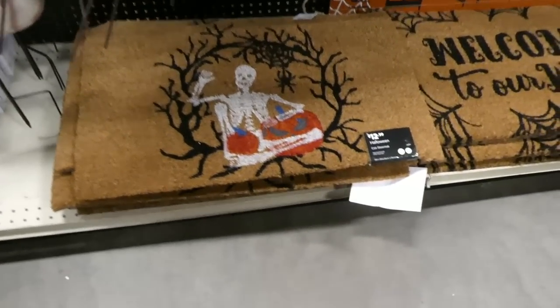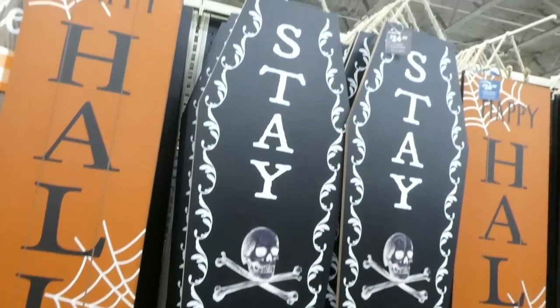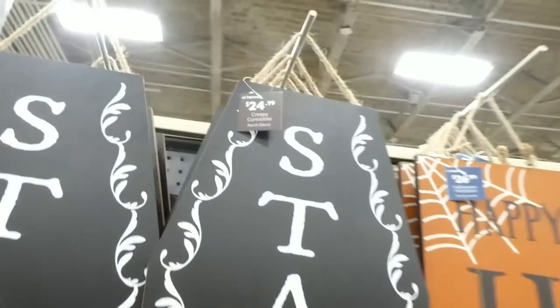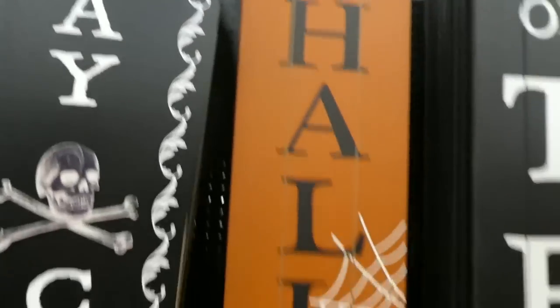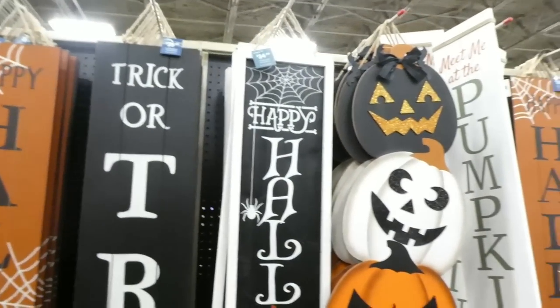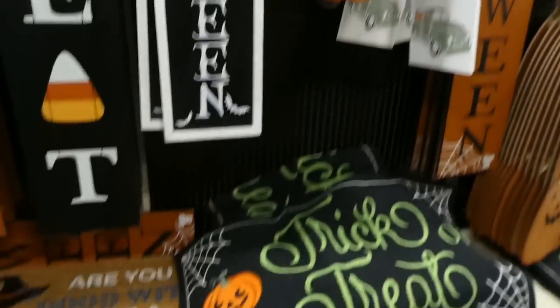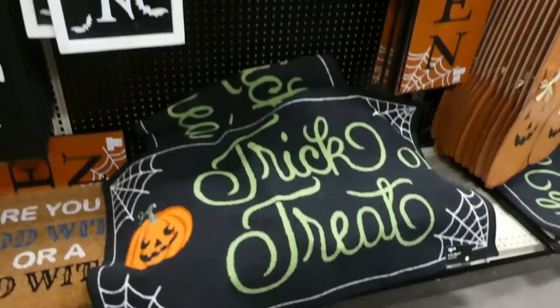Okay. We've got doormats. Look at this. This is adorable. For $12.99. Stay creepy. I love this. $24.99. Halloween, trick or treat. Oh my god, they're all so cute. That is a big rug. That's a really pretty rug, though. I like the color.